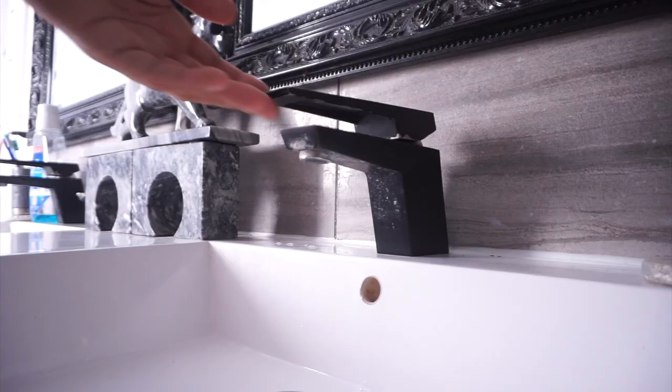I use a sink when it comes to giving him a bath, and what I notice each time I turn on the sink, he freaks out because of the water flowing and moving, and it's just too much noise for him. So preparation is pretty simple. I'm just going to have the water ready for him. That way, I can bring him to a quiet environment.